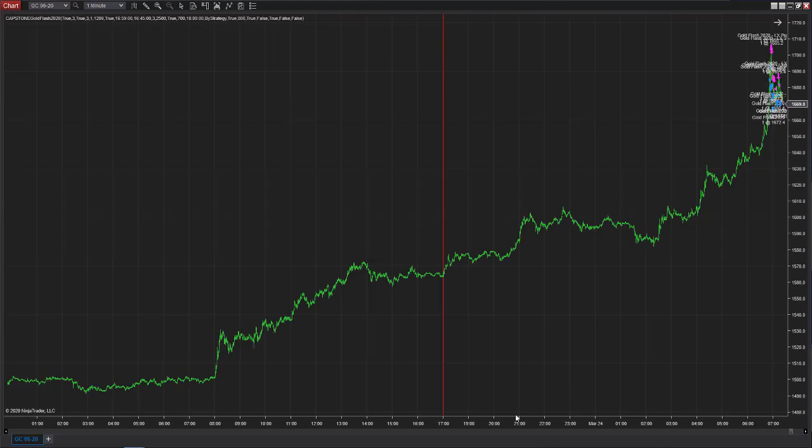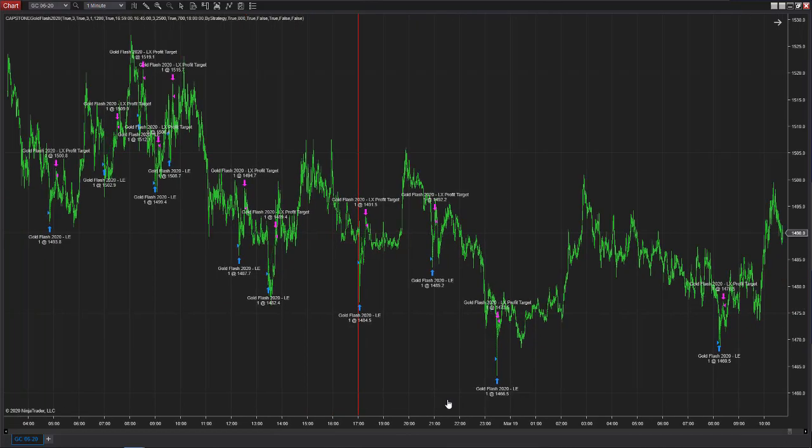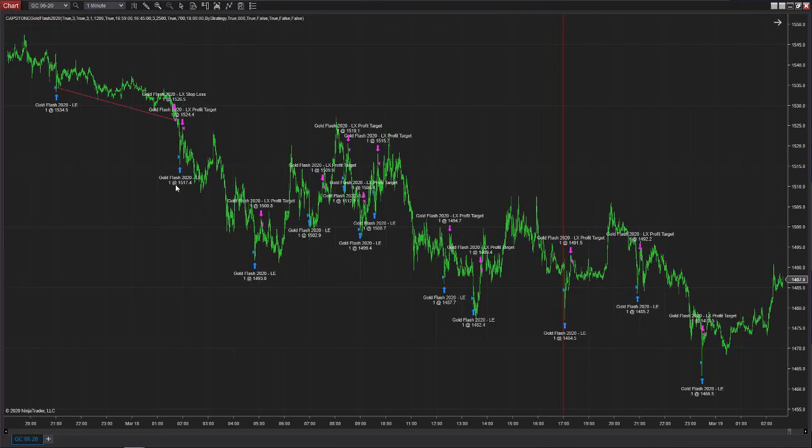And once again, this is a strategy that's beneficial if you like to think about getting in as the market moves down. If you like a mean reversion strategy and have experienced getting stopped out in gold or other markets, this is a strategy to take a look at.